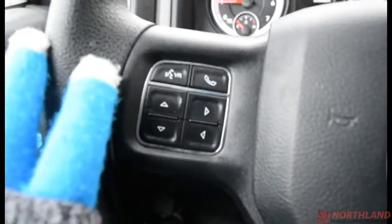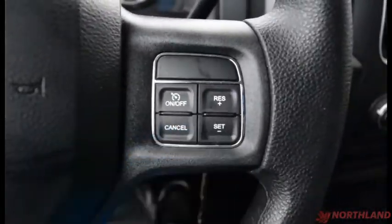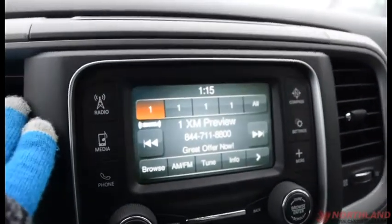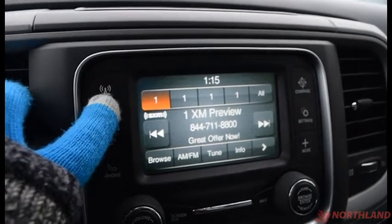As well, it does have Bluetooth, so you do have your voice recognition, your call out button. You got your horn in the center and your cruise control options. This guy is your gear shift, of course, so just right there. Then you also have a 5-inch touchscreen display with Uconnect, so you have your Sirius XM, and it does come with a year of Sirius XM when you do purchase the vehicle.